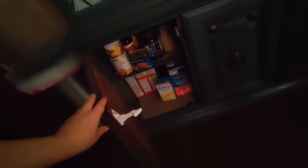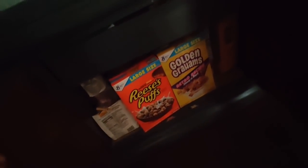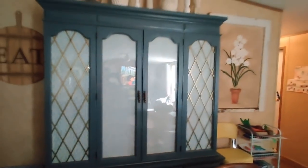And then, so I didn't break the glass shelves, this one's full of all the canned stuff, heavier stuff. And then this is the boys' breakfast cabinet, pancake mix, cereal, all that kind of stuff. And then this one was the heavier things of beans and rice and pasta. So that is our pantry.